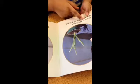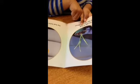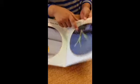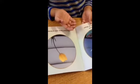Ben can see a bud. Do you see an L there? So it's just bud. It's a bud. It is at the top of a shoot. Excellent.